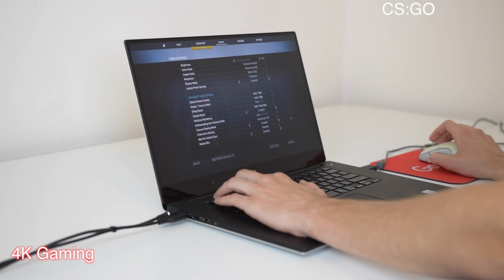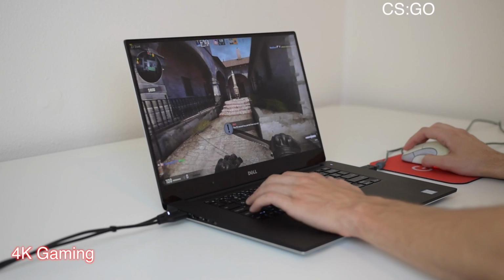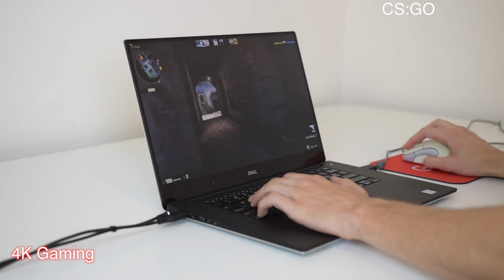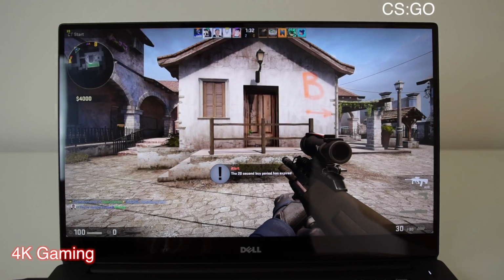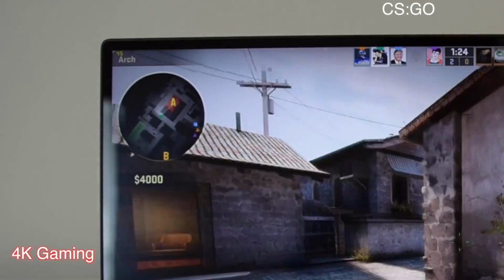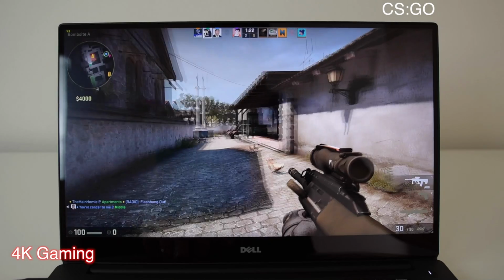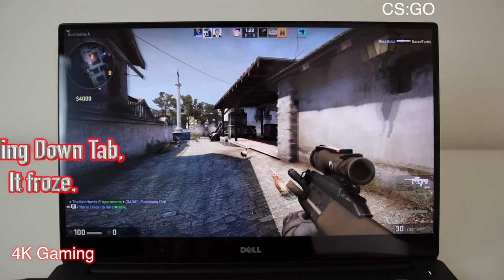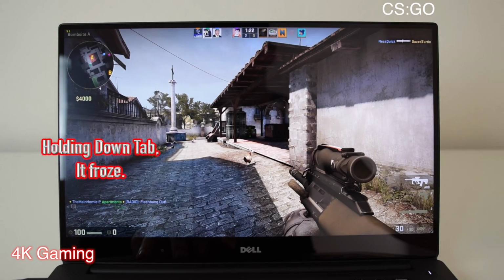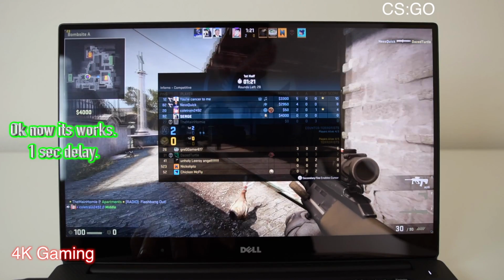Now, when it comes to playing Counter-Strike, it's kind of a different story. You can do 4K gaming, but it's somewhat laggy. It does freeze up. You do drop sometimes to 25. You kind of hover around the 30s and sometimes 40s. But realistically, the best way to game with Counter-Strike Source on the Dell XPS is going to be on 1080p gaming. You can have the anisotropic, you can have the AA. Just keep the resolution at 1080p and you should be golden.